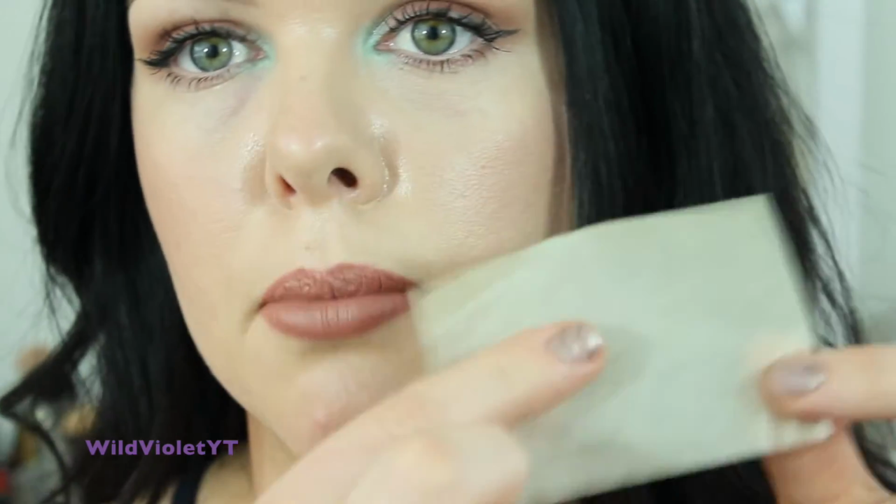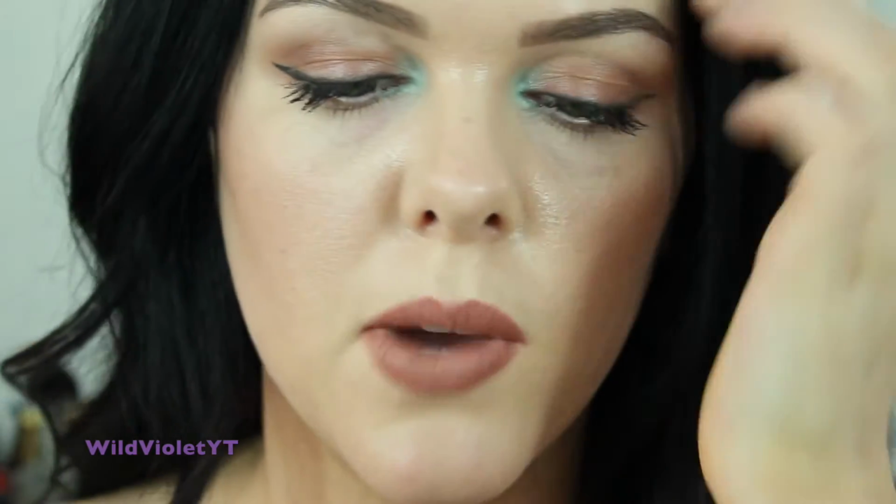So as you can see, it is a little bit cakey in these areas and definitely really shiny, and I feel like a setting spray would really help this and reduce that shine, but I think you still have to touch up if you do have really oily skin, and I do have really oily skin. So I'm just going to take a blotting sheet from e.l.f. and I'm just going to blot away the excess oil.